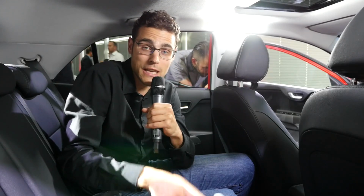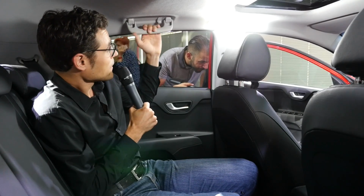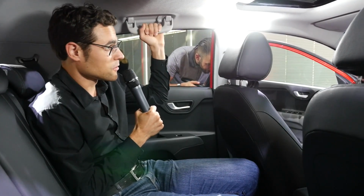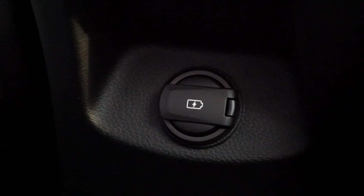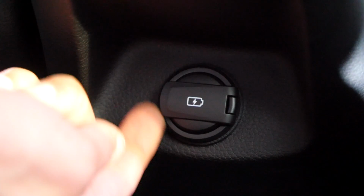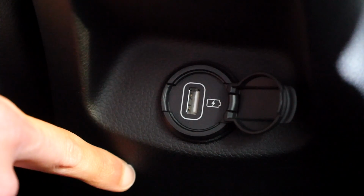Let's now check the trunk. And by the way, one last important detail, as it is sometimes missing in the small car segment, we also have handles right here, and that is good for holding tight, or of course just to get in and out the car. And they also thought about children with smartphones already here in the rear, because we have a USB charging device for the rear passengers.